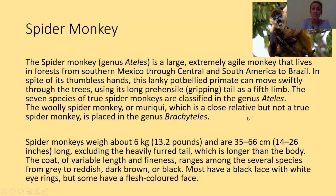I'm then going to carry on reading my text and see what else is information that was going to be useful in my non-chronological report. So I might want to say it's large, extremely agile, it lives in South America. It's because of where I'm writing about with the Amazon rainforest. So I could say it lives in southern Mexico, Central and South America and Brazil. Okay, so I'll jot those bullet points down on my notes.